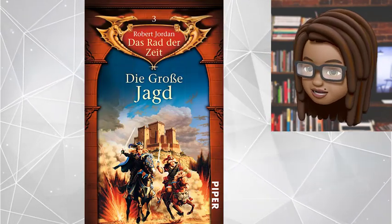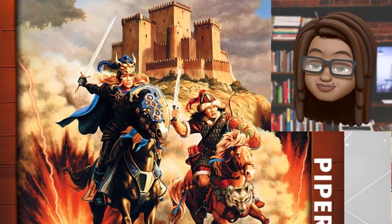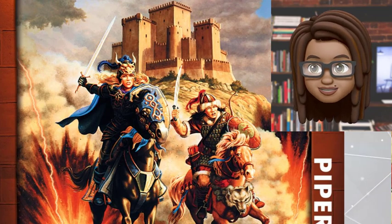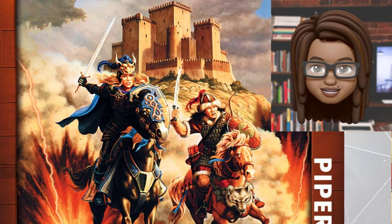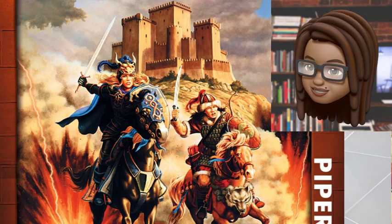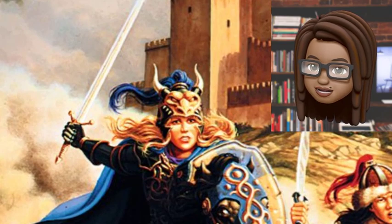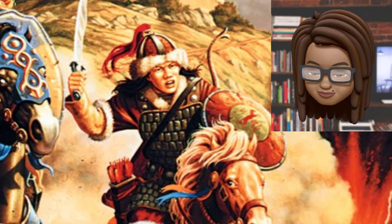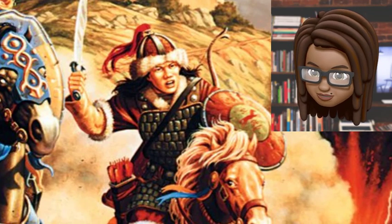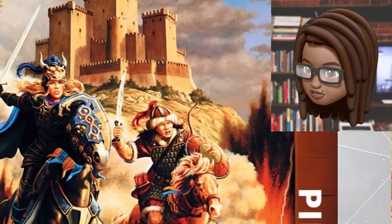Here you go. It is people running away from a castle. I think we are meant to think that these are heroes of the Horn, but I also think that this is pretty much a stylized image because we've got a blonde lady with a monster helmet and a sword, and then we've got an Asian man with a sword who I think is supposed to be Genghis Khan. The armor and the horse remind me of Mongolian horses and Mongolian armor.